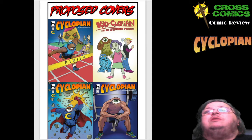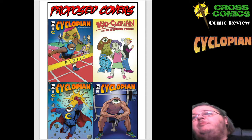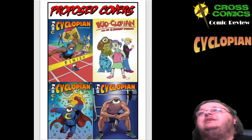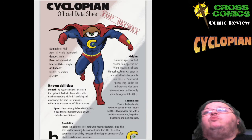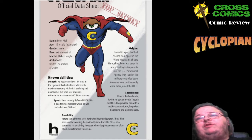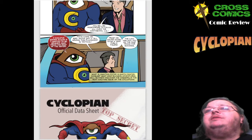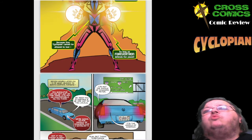These are just proposed covers that there could have been. So there's the main story of him. Then there's one with him as a kid and some of his friends that he had made as a kid, both of which were really good. Here's the one about his powers, his origin, but you get told all this in the book itself. I like the way that it was put together. And it ends with him starting his superhero career.